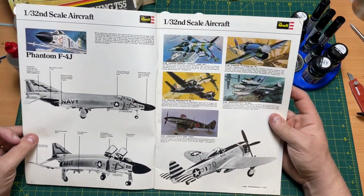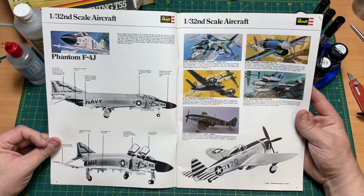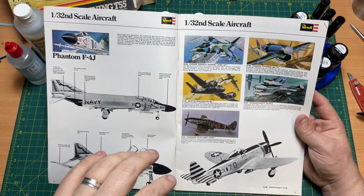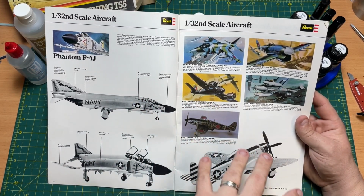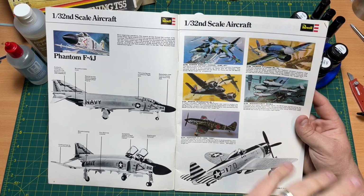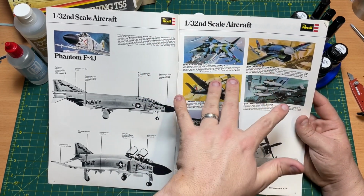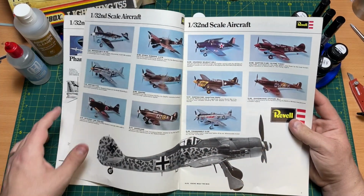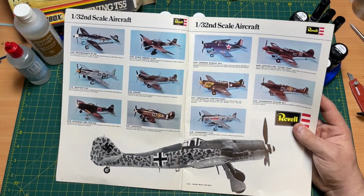They start off quite nicely with their 1:32 scale aircraft. You know, they have the Phantom there. They had the Bristol Beaufighter, the Messerschmitt BF-110G, all in 1:32 scale, and they had the Harrier jump jet there as well. Then they had quite a good range of 1:32 scale.